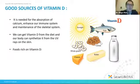So what about vitamin D? As I was telling you, it's needed for the absorption of calcium. Remember that it doesn't matter if we're taking some extra calcium. If we have low reserves of vitamin D, then the calcium cannot stick to our bones, and therefore we're going to have a decrease or loss in the density of the bone structure, and we can easily break our bones and have some other consequences.